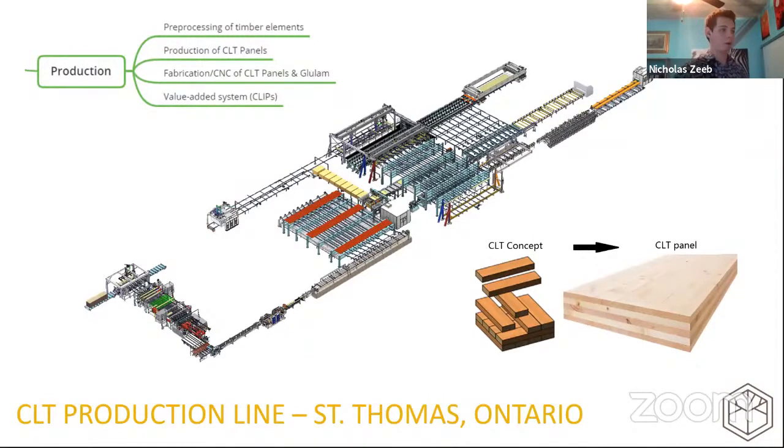All of the wood that we will use to produce our CLT panels and glulam elements will be made from Ontario forests, and all the wood will be FSC certified. And when the plant is up and running, it'll be the most automated mass timber manufacturing plant in the world. And we will happily hold that title for about 4 to 6 months until the next one is built.